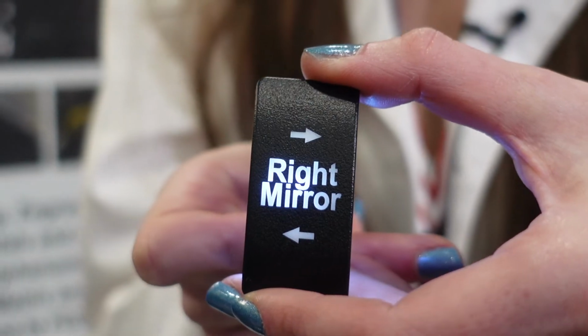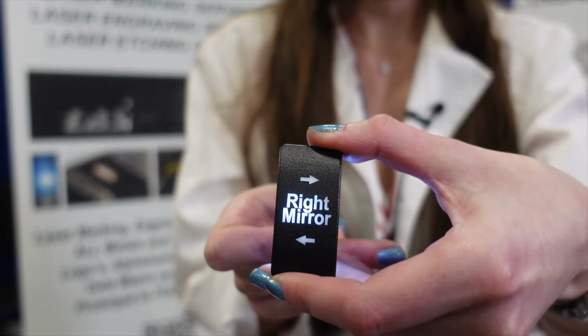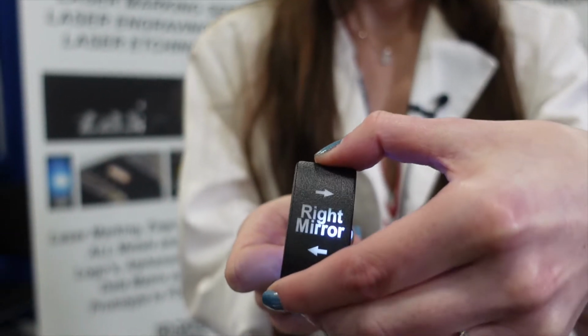So if you drive a car, there's something that you probably see every day that's laser marked. So as you can see, we paint the top or the front. We are lasering away the paint layer and not harming the plastic, which is why this is safe.